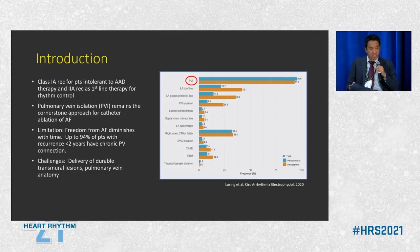A limitation of the adoption or appeal of PVI still remains the fact that clinical efficacy diminishes over time, especially beyond 1 or 2 years without a drug. Further, when patients do undergo redo ablation, about 94% of patients, this is based on a paper, sorry I don't have the reference there, have at least one pulmonary vein that is reconnected at the time of a redo procedure.